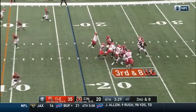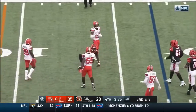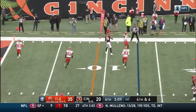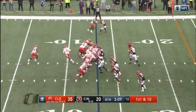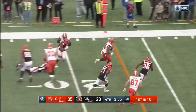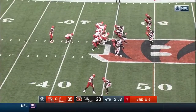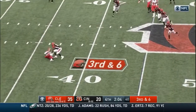3rd down and 8. Driscoll. High. Caught. Tate. Covered by Ward. They need the 9. Driscoll. And high and incomplete for Tate with the coverage on the play by Ward. And not Tyler Boyd. Chubb on 1st and 10. Picking and poking his way, and there he goes, galloping up the side. Brought down by Williams. Los Angeles, when he was fired in 2016, and then a couple weeks ago when they fired Hue Jackson. Mayfield hits the deck.